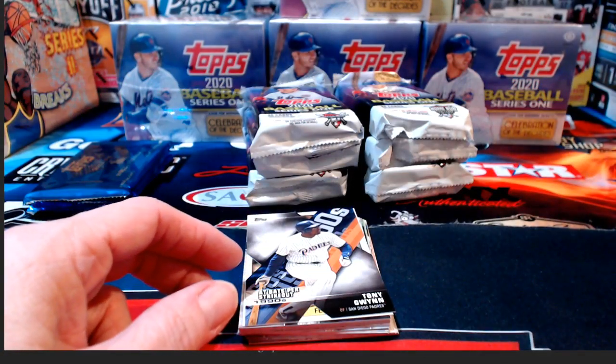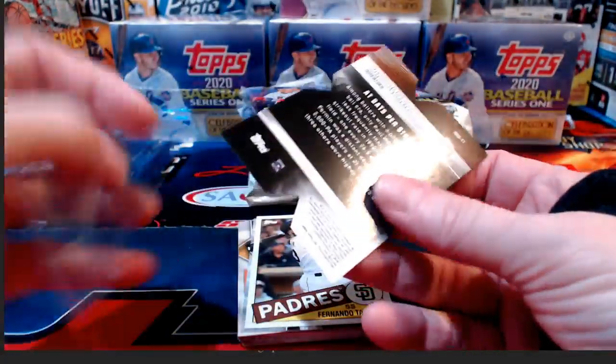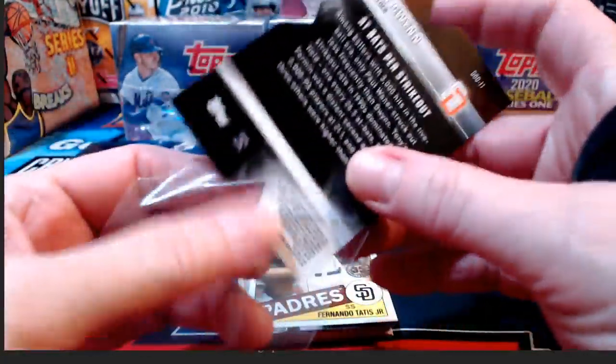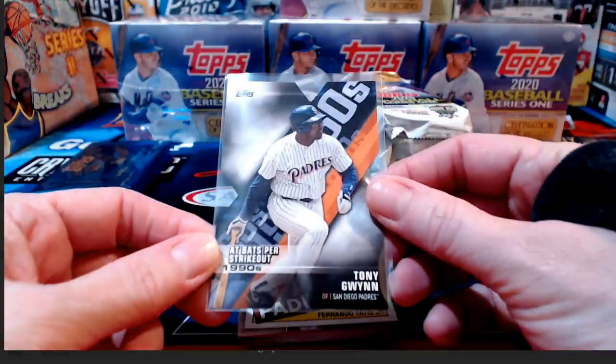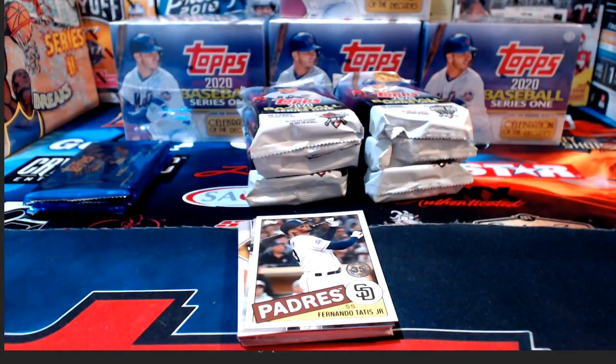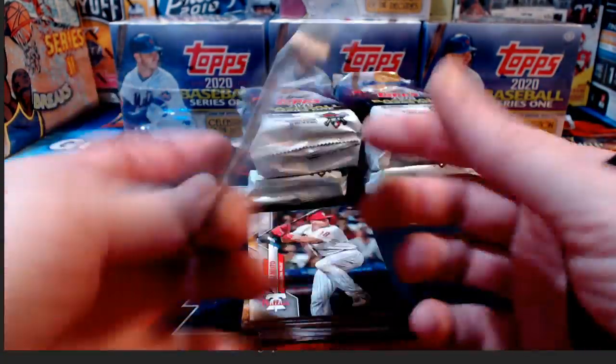In fact, didn't somebody already get beaned here in spring training this week? Didn't Altuve or somebody already get beaned? I think they did. Tony Gwynn for the Padres. I just kind of caught the tail end of something that led me to believe that anyway.